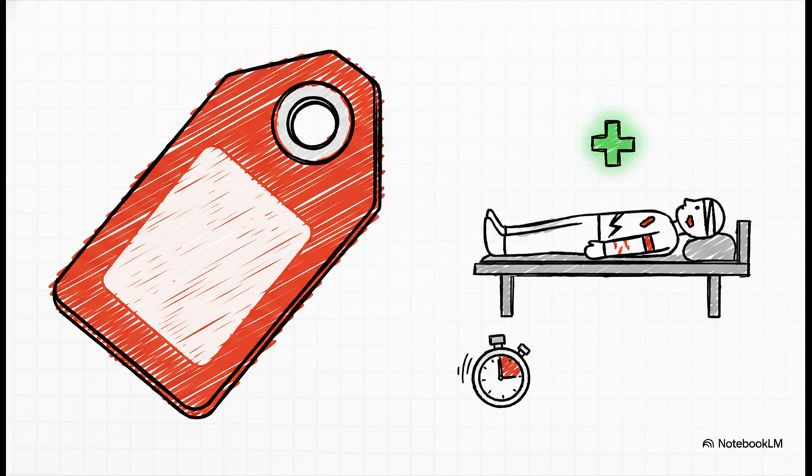Red tags are priority number one. These are the people with critical injuries who have a really good chance of making it, but only if you get to them right now. You're looking for that sweet spot of most critical and most salvageable.